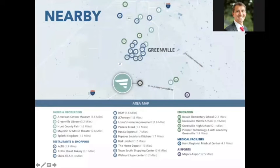It's the home of three major defense contractors that have a lot of jobs there. You get L3 Communications, you get Raytheon, and you've got some other ones that help service those two. So the property was built in 2018.